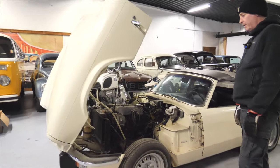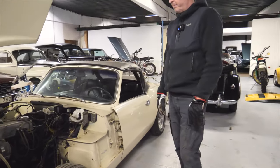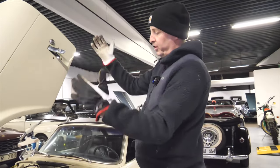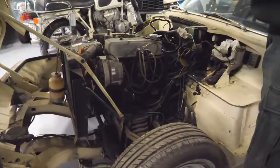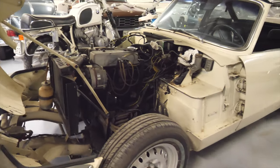Do we know how old this car is? 72. So it's 50 years old? Yep. And these are really easy because, look, the whole bonnet tilts forward. You've got everything you need to do working on it. The engine, radiator, distributor, everything's there. So it's very easy to work on.